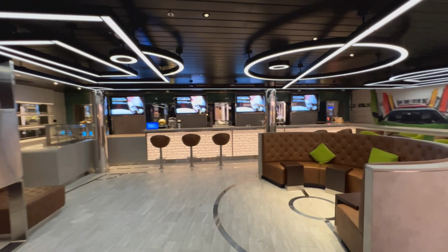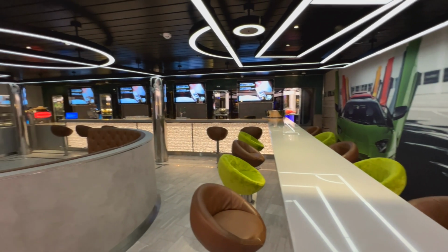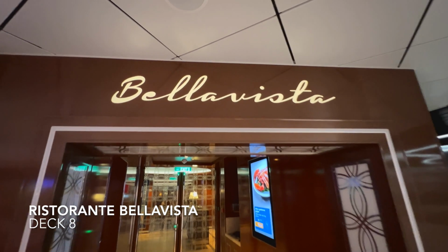Now I really like this venue because it gives you something totally different to what the other bars provide you. And I need you to look up, because what you'll see is the way the lights have been designed in this venue, they're actually a football pitch, which I thought was particularly cool.